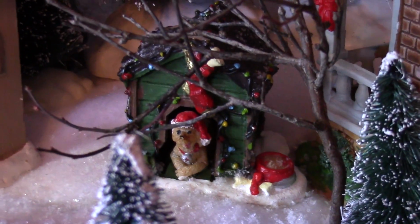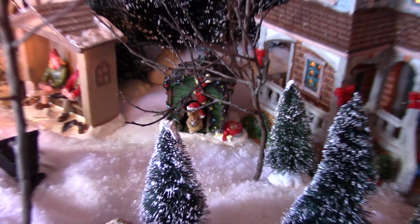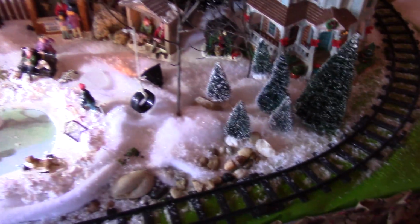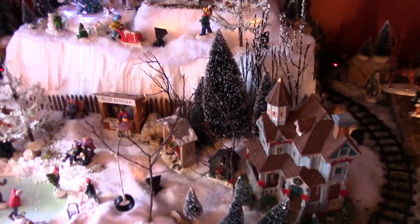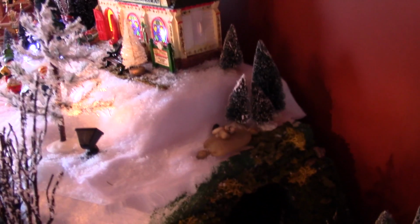Right there, also by Lemax, as you can probably tell. Ooh, he's a little creepy if you get too close. Let's stay far away from him. Yeah, so that is the end of the suburbs, although here is the other side of the tunnel.